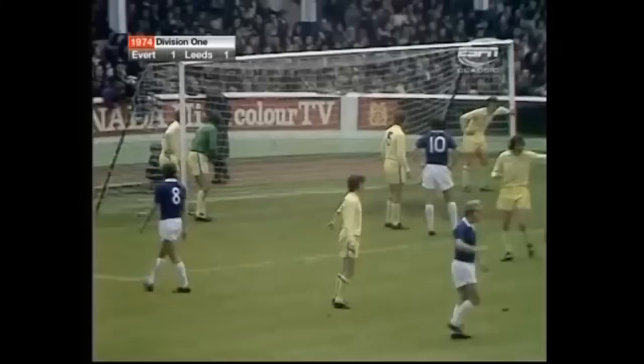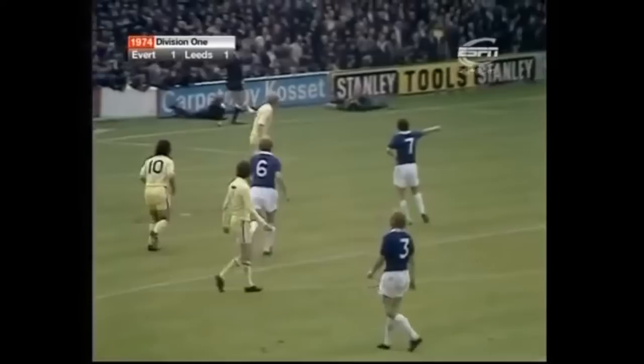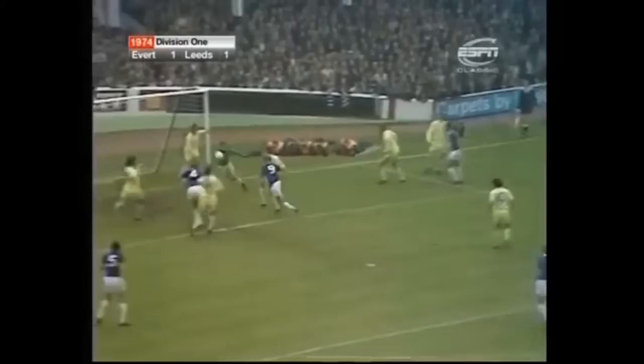And Everton now have pushed nine players forward for this corner. Only Bernard has hung back, and even he is in an attacking position. In fact, they've got 10 forward now. Latchford. Oh, yes! Lyons. Nick Lyons, the scorer.